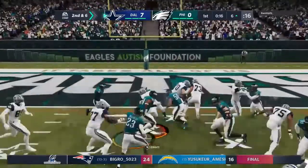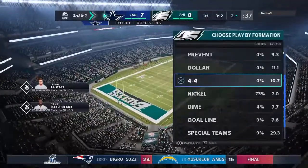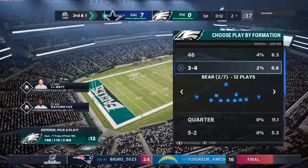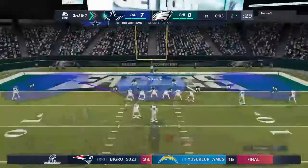Out of the gun, it's Elliott. And he's able to get it down to the 2-yard line. To Ezekiel Elliott. Anthony Harris on the tackle. A gain of 4. And it's 3rd down.